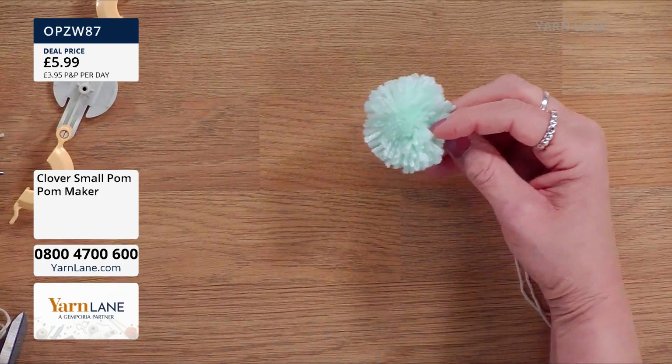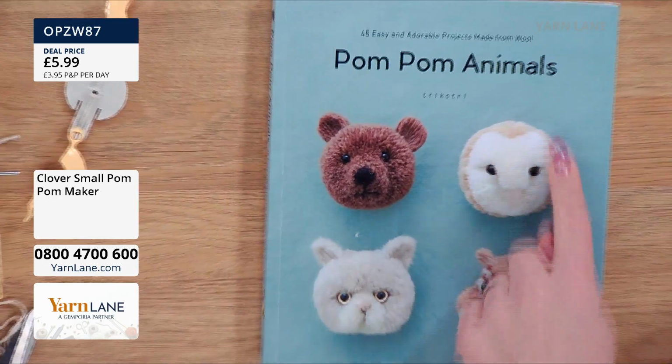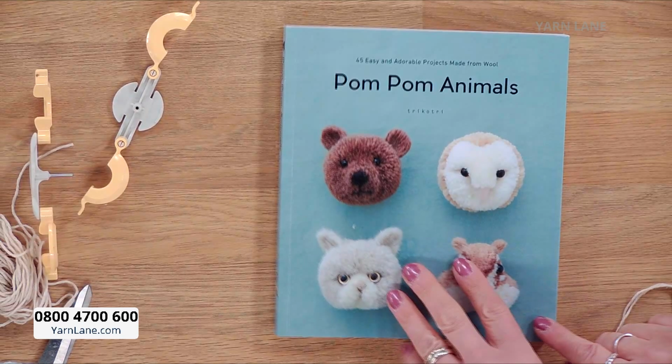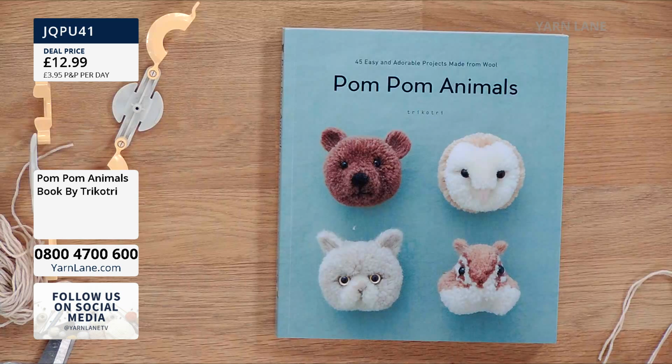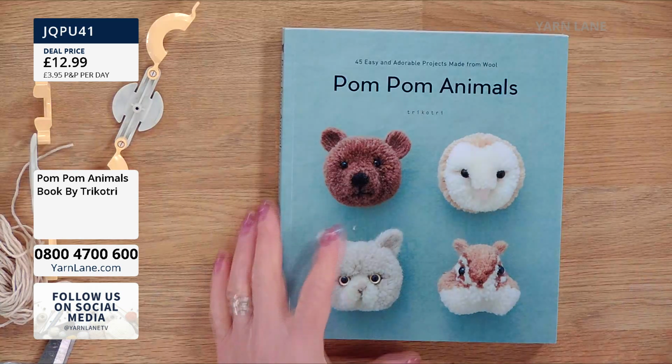So you'll see with the toys here that they've gone really, really close to get the shapings. But just be careful, if you do that, you really need to tie that centre tight. So that's how you make the pom-pom.